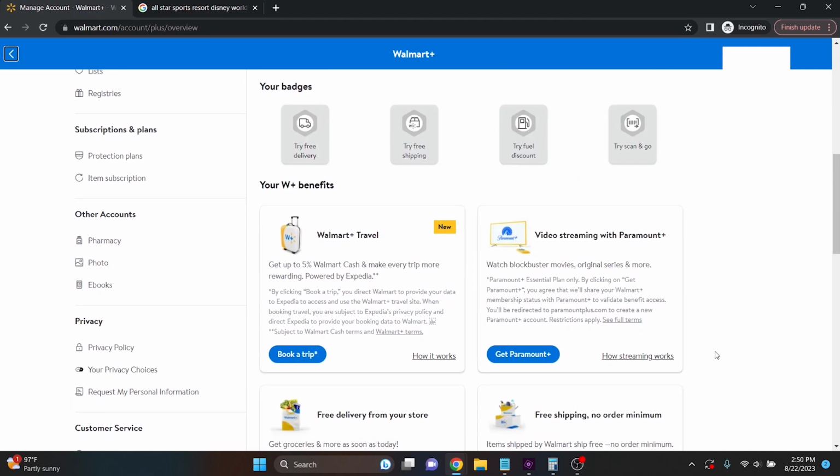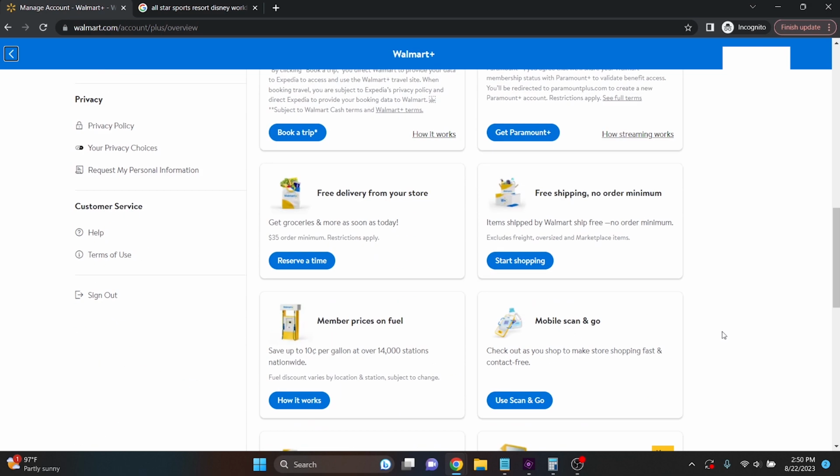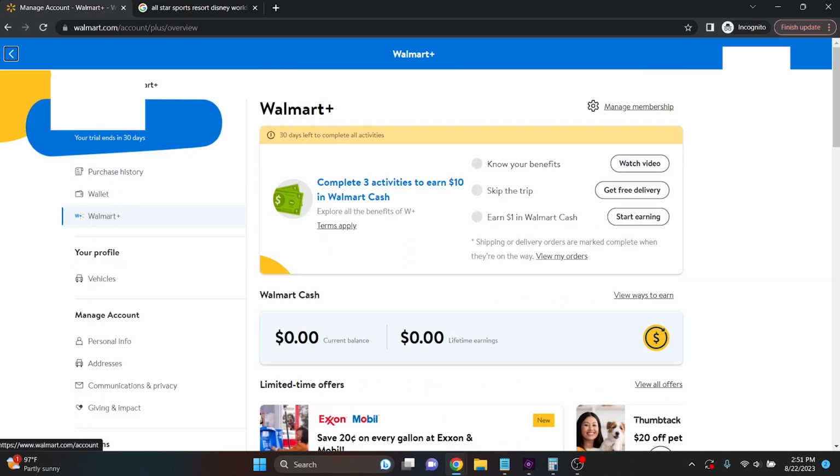And then it gives you another pop-up box. You can go through and see all of the benefits, again, of being a Walmart Plus member, such as receiving Paramount Plus streaming for free, free delivery from the store, free shipping with no minimum, whereas usually it's about a $30 minimum, as well as the mobile scan and go, which will be handy if you go to the store.